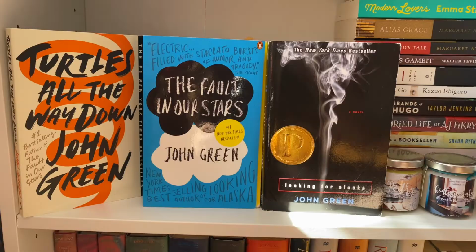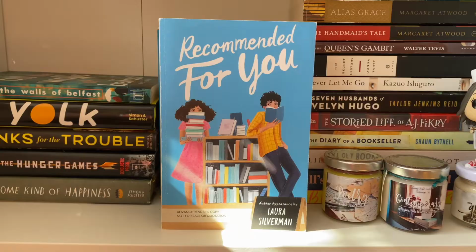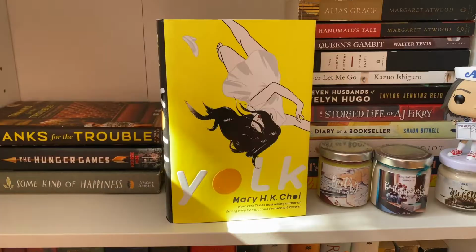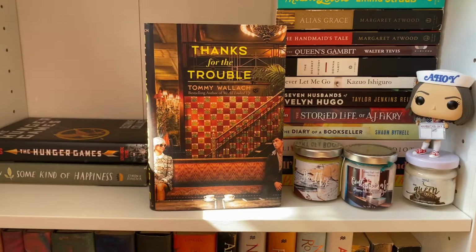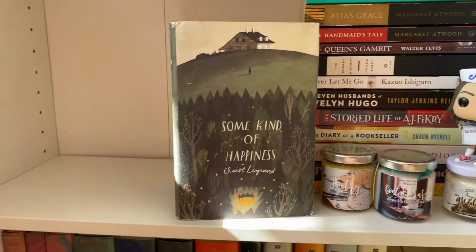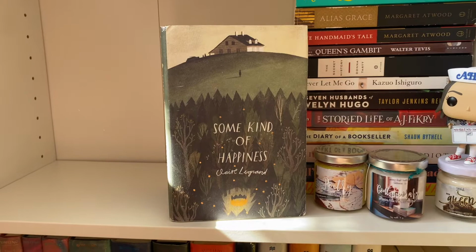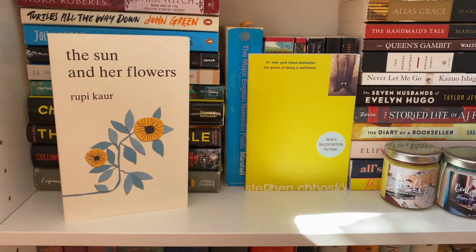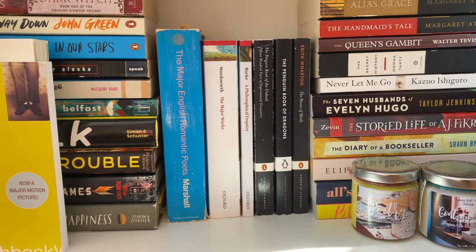Then I have Turtles All the Way Down, The Fault in Our Stars, and Looking for Alaska by John Green, Recommended for You by Laura Silverman, All the Walls of Belfast by Sarah J. Carlson, Yoke by Mary H.K. Choi, Thanks for the Trouble by Tommy Wallach, my annotated edition of The Hunger Games by Suzanne Collins, and Some Kind of Happiness by Claire Legrand, one of my favorite middle grades of all time. Then Hiding Behind the Sun and Her Flowers by Ruby Kaur, I have The Perks of Being a Wallflower by Stephen Chbosky, which brings me to another hidden classic section.